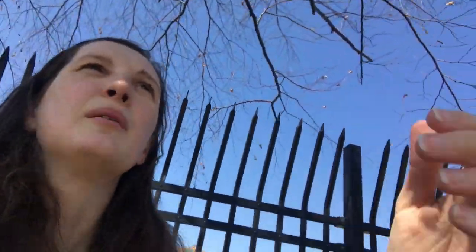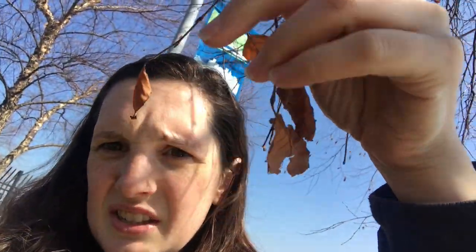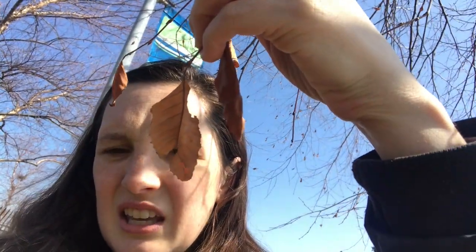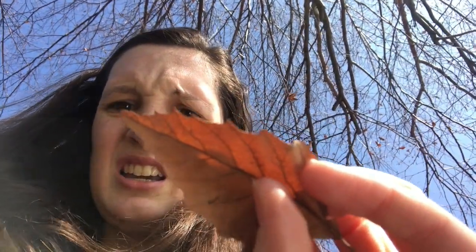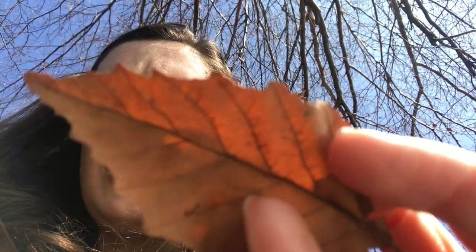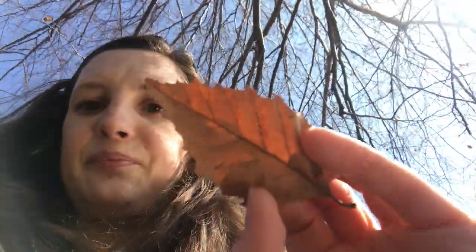Let's see if I can find a couple more. Here's another one right here that's getting a little bigger. So you can see they get a little longer and they're kind of curved with a little point at the edge, at the end of it. Here's a little closer up example. You also might notice that they call that toothed, with little ridges on each side.